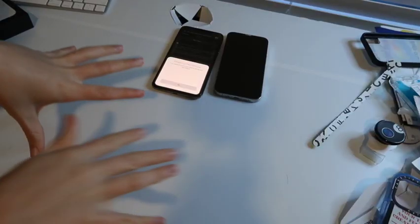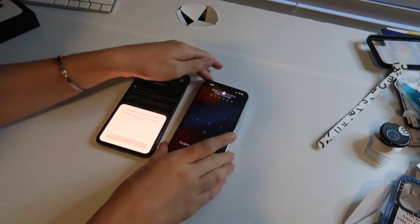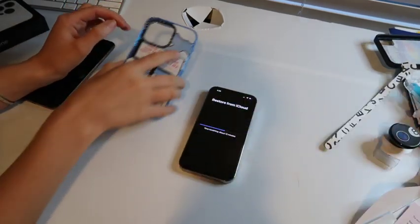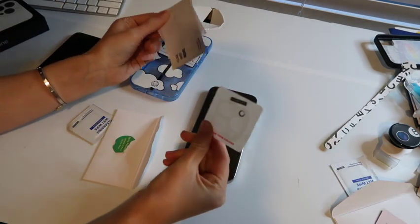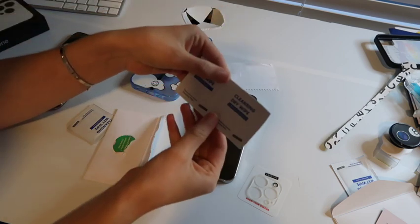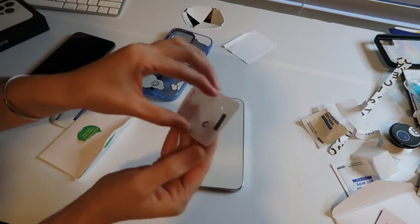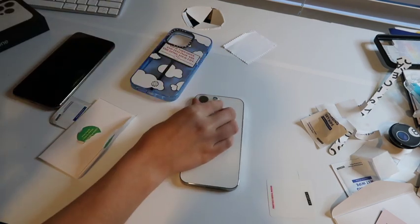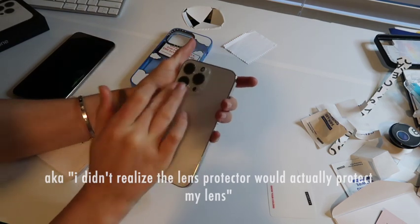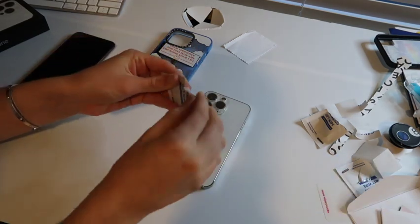All right, I apologize for the shadows, but this just finished. It says finish on new phone. So, oh, it's not done. It says there's 16 minutes left, but what we can do is put our phone case on. So this is the lens protector that I got, and then it also comes with a microfiber cloth and 2 wipes. Oh, so then I guess it sticks on there. I didn't realize there was gonna be something covering the camera, so I'm not sure if that's gonna affect the camera quality.